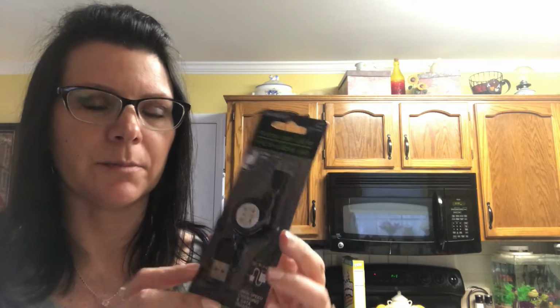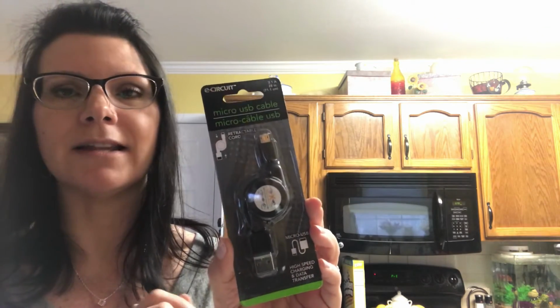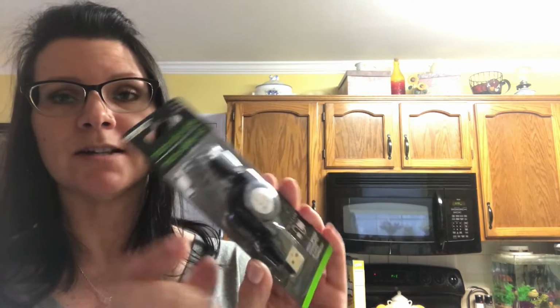Then I have never used electronic stuff like this from the Dollar Tree, but I figured for $1 I'd give this a go, and it looked like this might be popular because there were only 2 of the black ones left and just a few of the white ones. This is a micro USB cable, but it's retractable. That's part of what I liked about it.